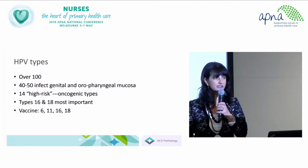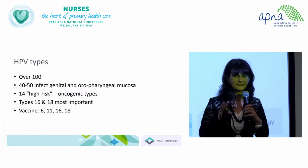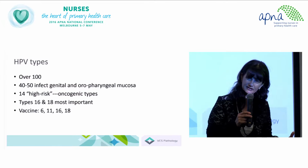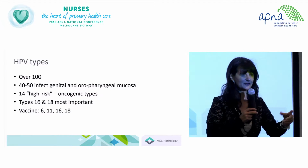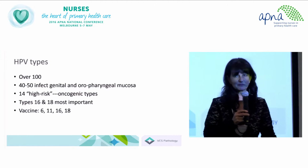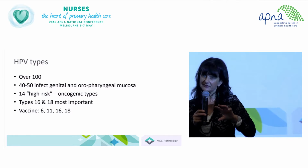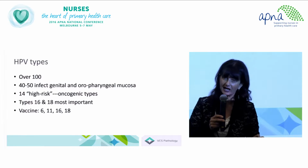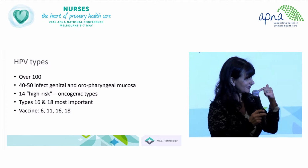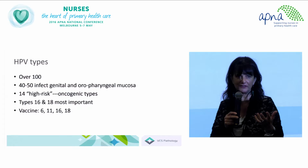So a quick reminder, HPV, human papillomavirus, has over 100 different types. And the fascinating thing about HPV is that different types infect different parts of the body. So you've got certain types that will give you warts on your hands that most of us had when we were children, certain types that will cause papilloma on the feet, quite different types to the 40 or 50 types that are found in the genital area. Why do they just infect the genital and the oropharyngeal area? I don't know. No one knows. Just a quirky nature of those types of HPV.